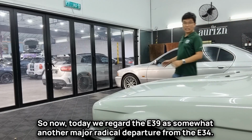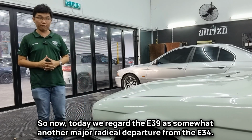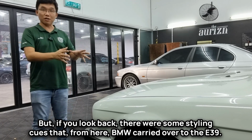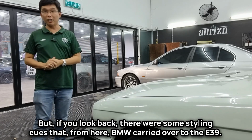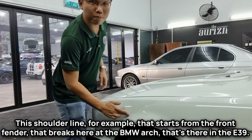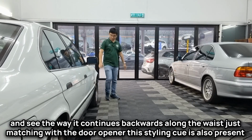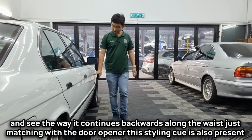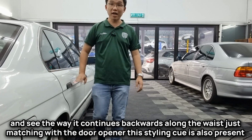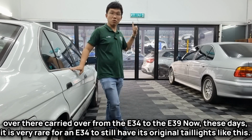So now today we regard the E39 as somewhat another major radical departure from the E34. But if you look back, there were some styling cues that from here BMW carried over to the E39. This shoulder line, for example, that starts from the front fender, that breaks here at the wheel arch, that's there in the E39, and see the way it continues backwards along the waist, just matching with the door opener. This styling cue is also present over there, carried over from the E34 to the E39.